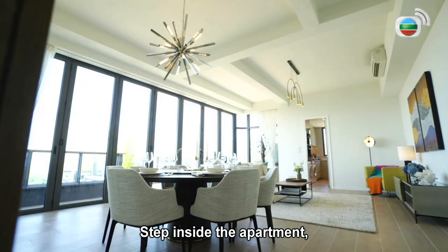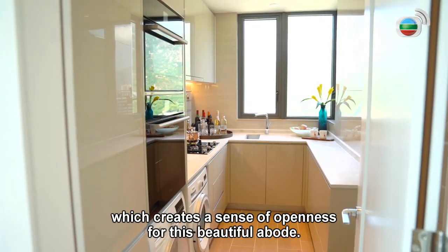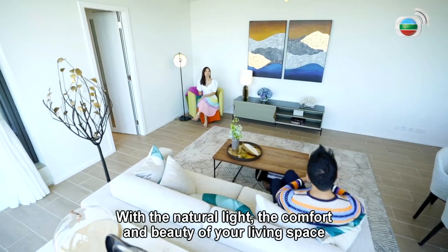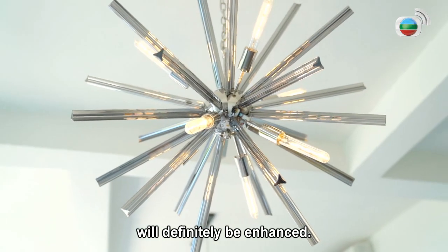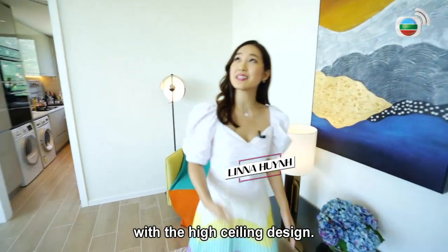Step inside the apartment and you're welcomed by a generous space with minimalistic design, which creates a sense of openness for this beautiful abode. With the natural light, the comfort and beauty of your living space will definitely be enhanced. Wow, the living room feels so spacious and airy with a high ceiling design.